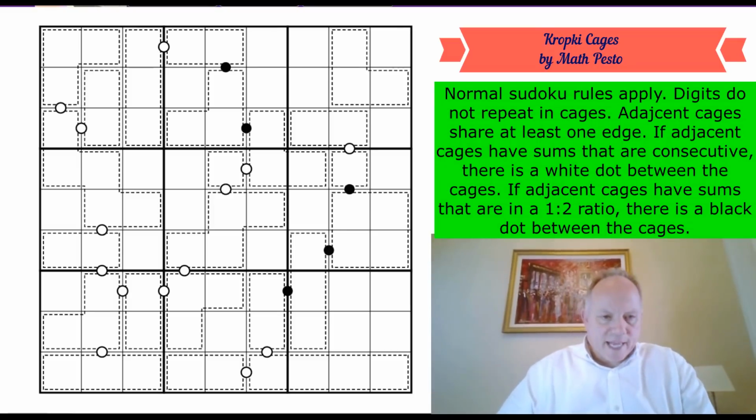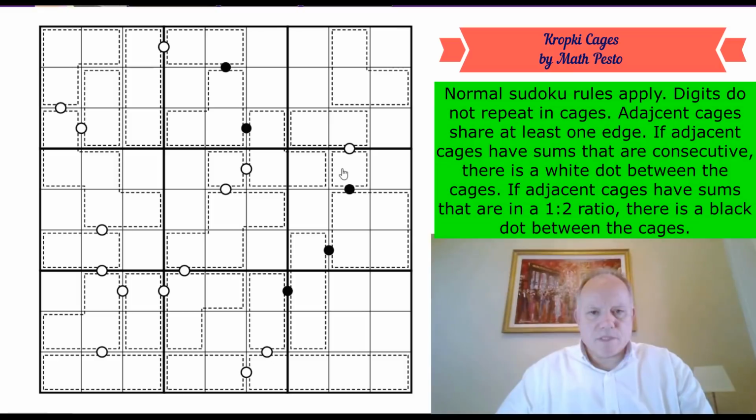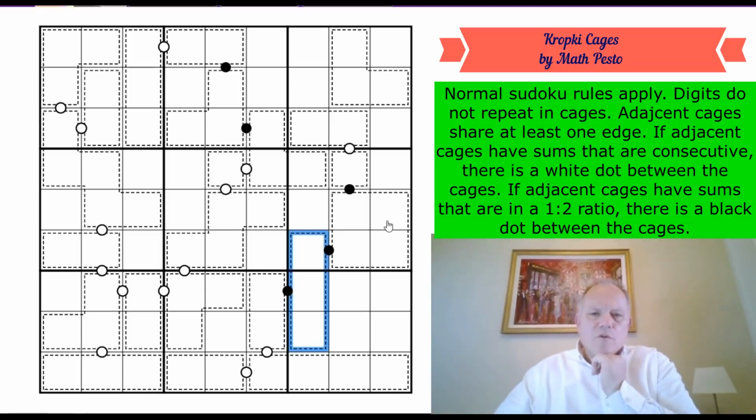Let's get cracking. And how do we start this lunacy? It's often black dots. So this is a 1-cell cage connected by a black dot to a 4-cell cage. So this surely has to be twice that. Yeah, that's obvious. But I suppose this could be 10, 12, 14, 16 or 18. So that could be 5, 6, 7, 8 or 9. Then this is either twice 10 or 12, or half 12, 14, 16 or 18.